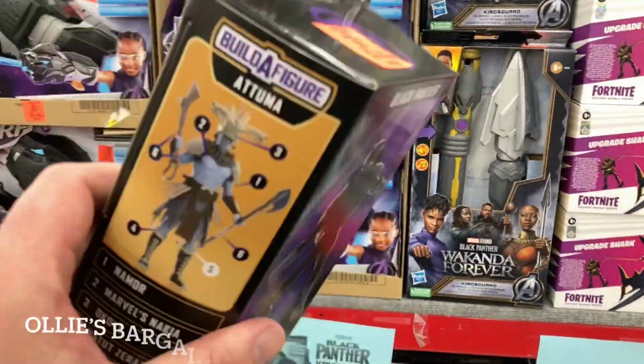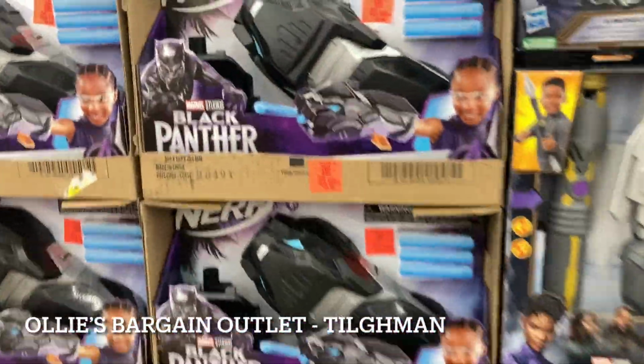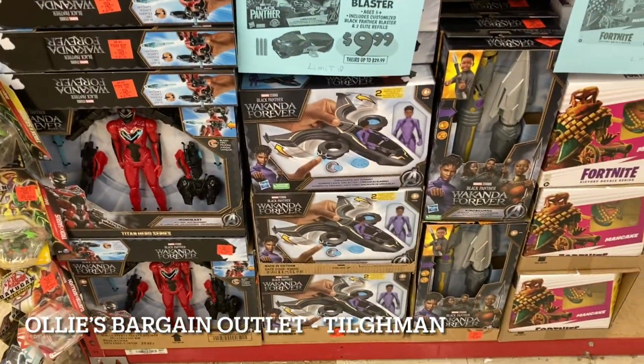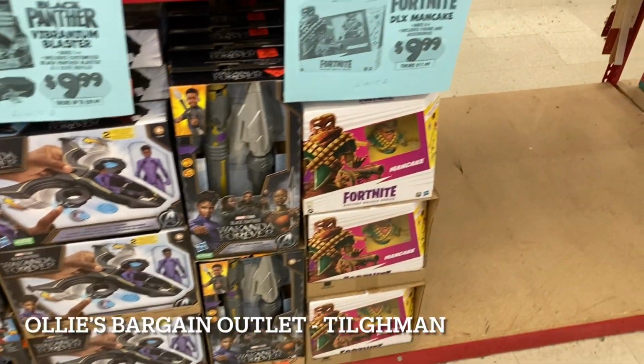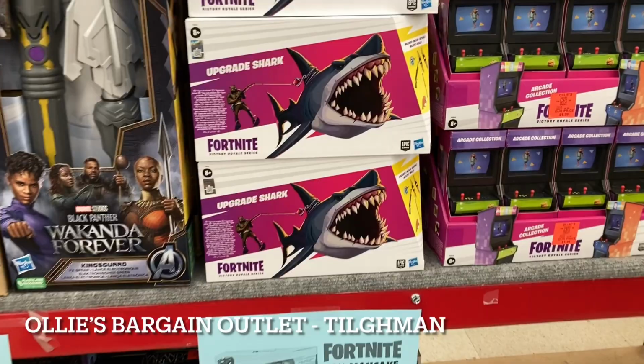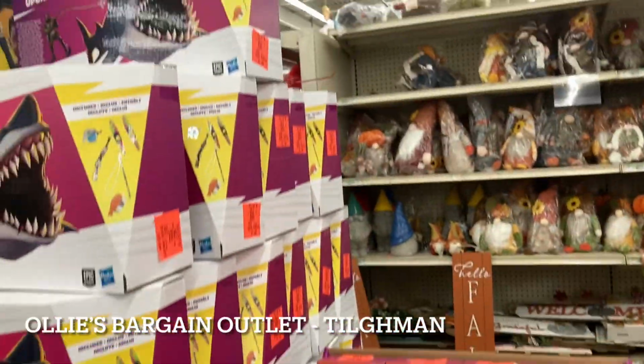And along with the figures, by the way, I am still here. They did bring out all the kids role play stuff too. So a lot of Wakanda Forever merch here. Product is sitting here. I think Man Cake's new for Fortnite here too. But then all the sharks. We saw these in Hazleton a while back. Look at all those sharks.